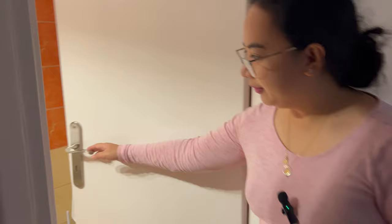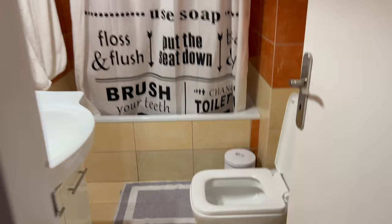And the last room is their bathroom. So look, guys, they have a bathtub, sink, and toilet. Everything is complete. They also have a heater. This place has an air conditioner and heater, but it's not really too cold here in Greece. It's just about 10 to 18 degrees, so not really bad.